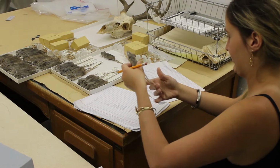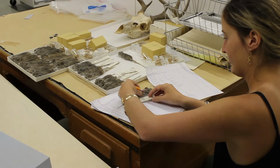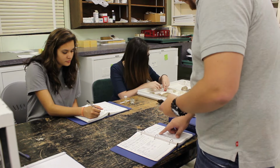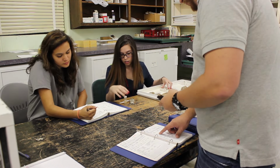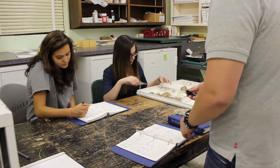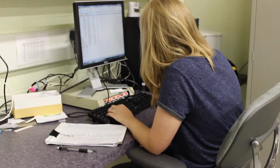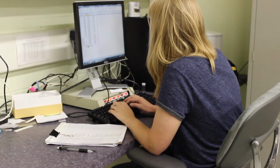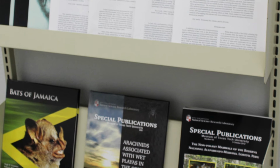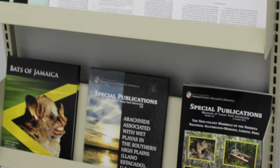These collections are used by researchers from all over the world and are an integral part of graduate and undergraduate research at Texas Tech University. Over 250 graduate students and hundreds of undergraduates have used these resources as part of their theses, dissertations, and other research projects. Also, we have two scientific publication series that allow researchers to publish their findings.